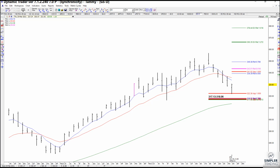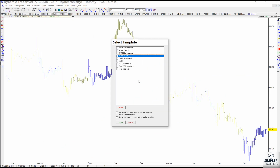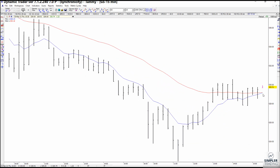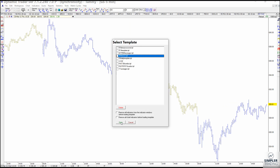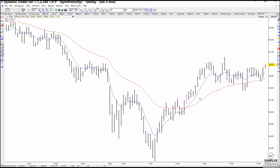Has it triggered? So let's look and see if it's triggered on a 15-minute chart for a swing trade. It is trying to, okay? So it is trying to, the blue is trying to cross over the red. That's the 8 trying to cross over the 34. So I am sure now that it has triggered on a 5. 5-minute is good for a day trade. Yes, it has.